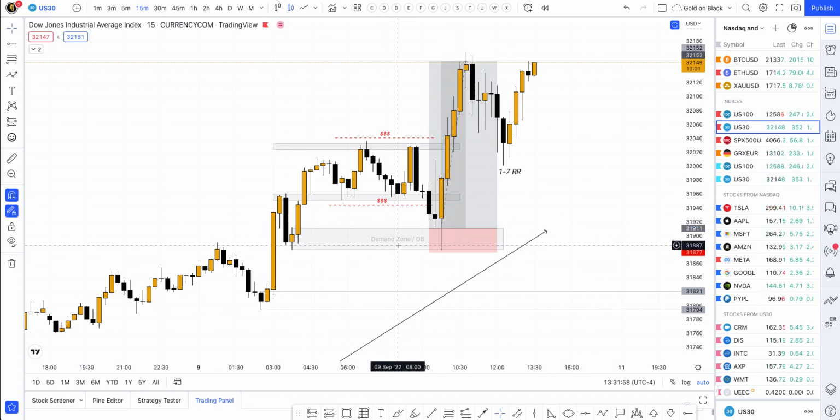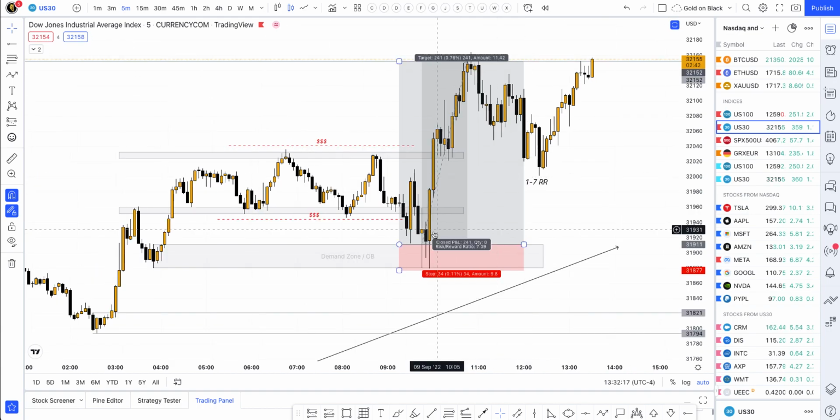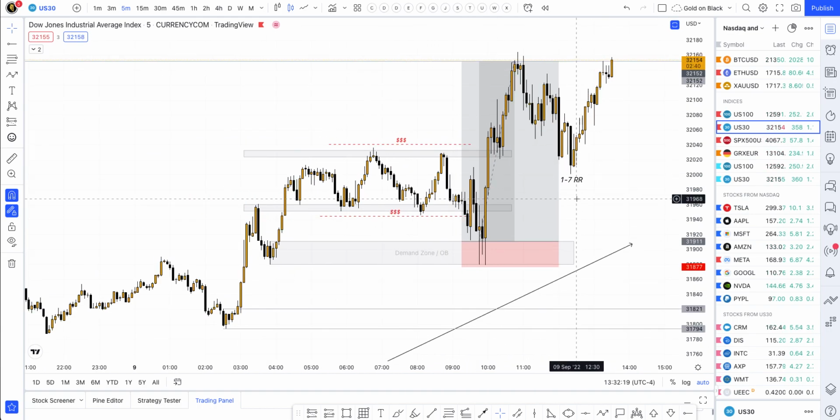Anyways, that's what I was seeing. I was thinking that if I get stopped out right here, the market would go down to cover this imbalance right here. And I had another potential scenario, where I would be looking perhaps for buys in this area. Well, you can see that the market just ended up pushing up. Beautiful.